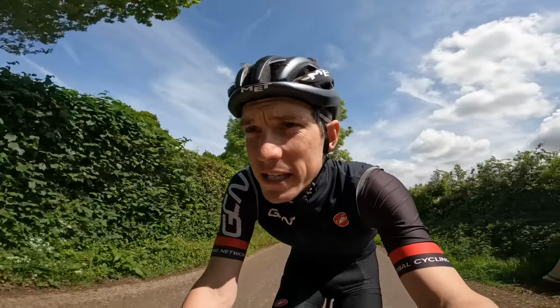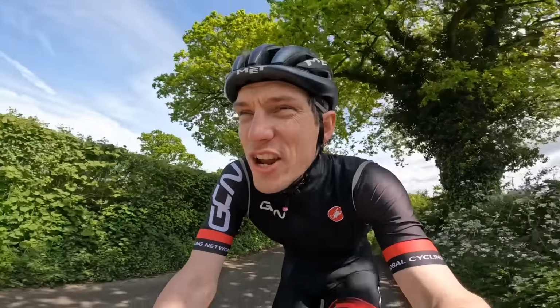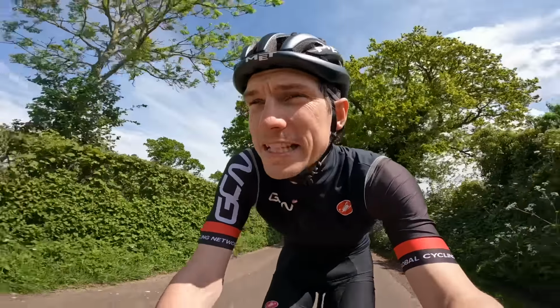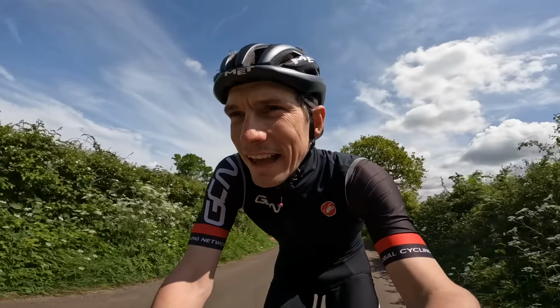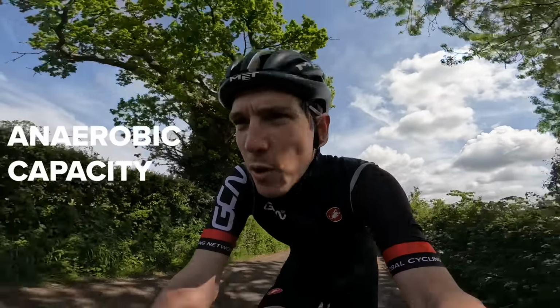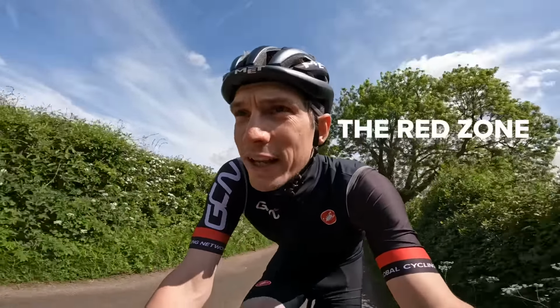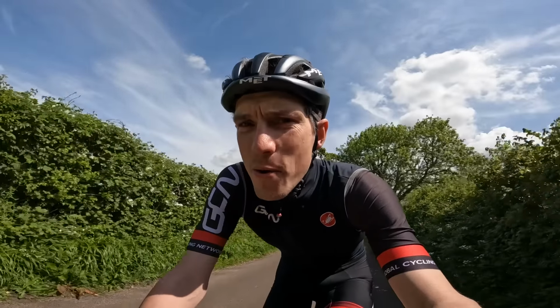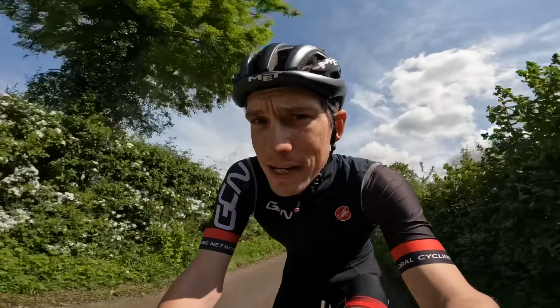I'm not talking about sprinting here, but just down from that, anything from 30 seconds to 4 minutes of eye-poppingly hard riding. That is your turbo, typically called anything from anaerobic capacity or VO2 max, or simply the red zone. That's what people are talking about when they talk about going into the red. What is it though? Well, glad you asked.